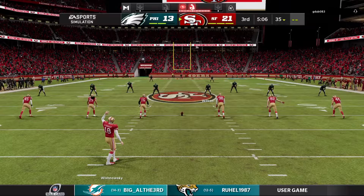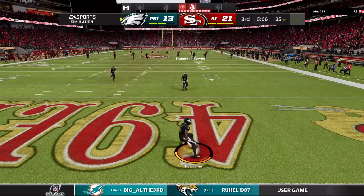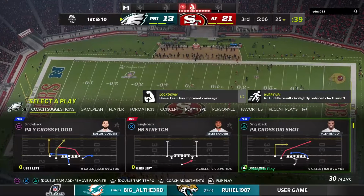Here is Wisnowski to boot it away following the touchdown. And this will not be returnable. It's out of the back of the end zone for a touchback.